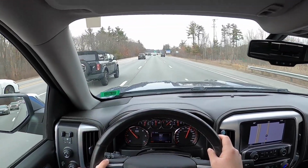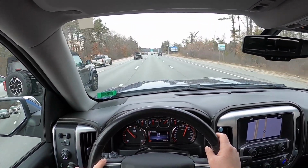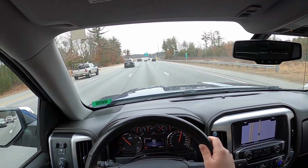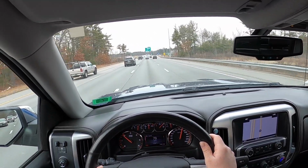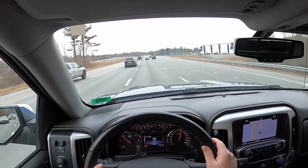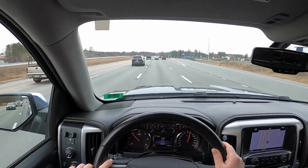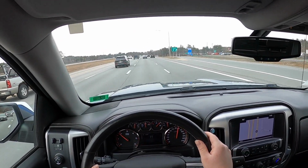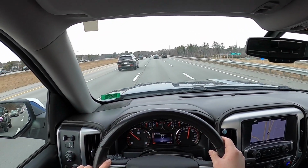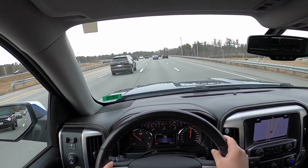So at highway speeds, this thing rolls pretty smooth. I will say that there's a bit of vibration in the steering wheel, as you probably get with the larger, more aggressive tires. But as far as wind noise goes, it's not too bad in here. It's pretty sound, and I feel like as a highway cruiser, you'll be more than comfortable putting hundreds of miles on this if you were to take it on a road trip.